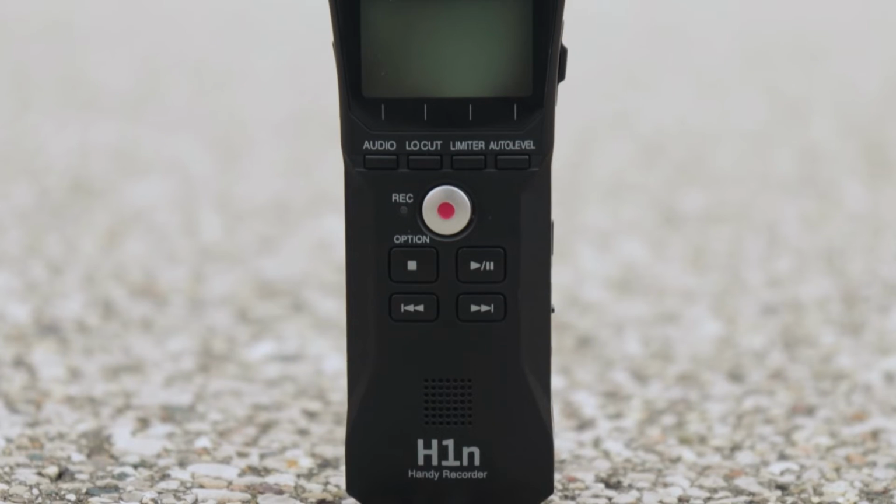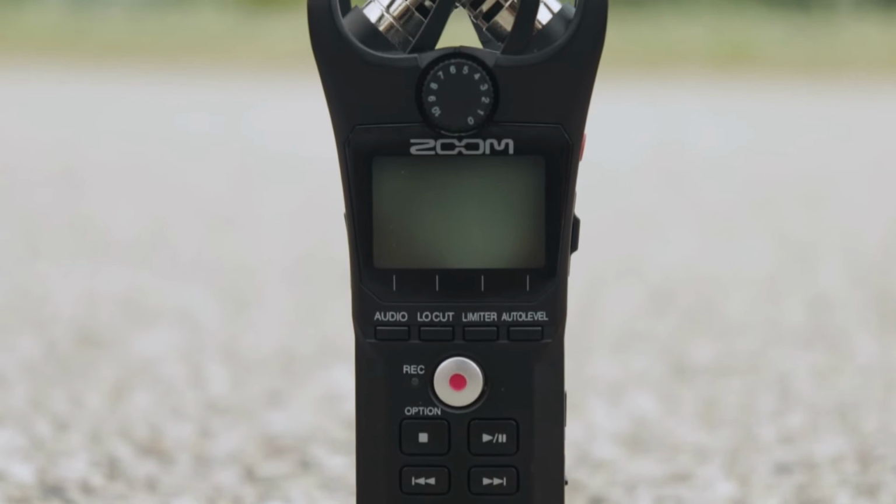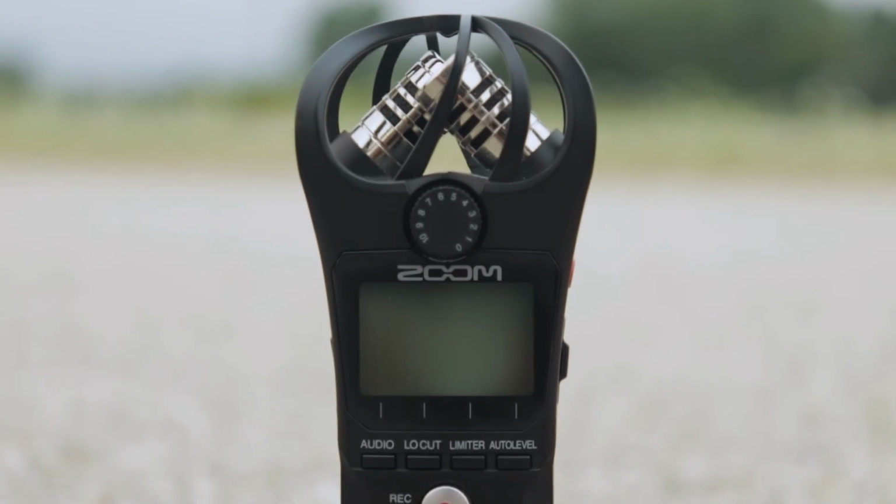Now the only issue I do have with the gain dial is that it doesn't have some sort of locking mechanism. So when you're recording audio and if you bump that gain dial, it might mess up your audio, pushing it a little higher or a little lower than you want. So just keep that in mind.